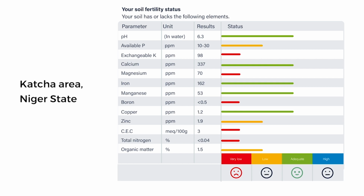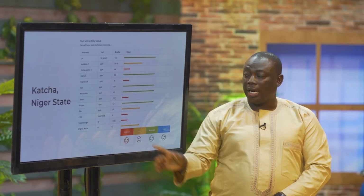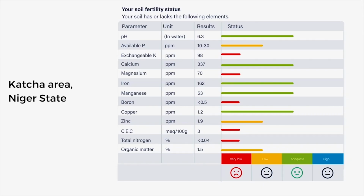Now let's look at the other nutrients. So also is the total nitrogen, which stands at 0.04%. Nitrogen is one of the major elements that is needed for rice growth, and it stands at 0.04, showing that it is extremely very low. Therefore, all these macronutrients that have been observed to be deficient need to be addressed for us to have a bumper harvest in that area.